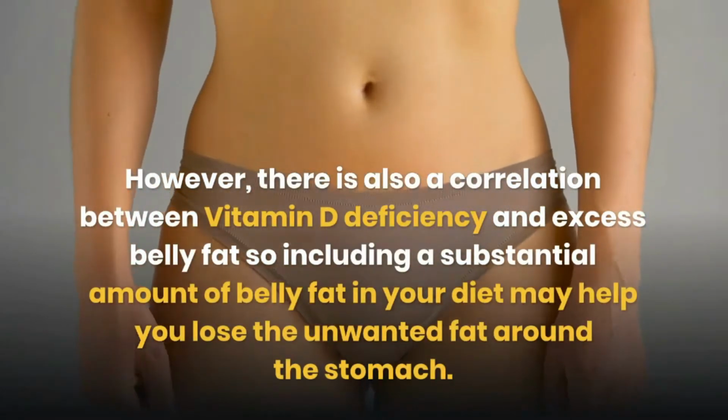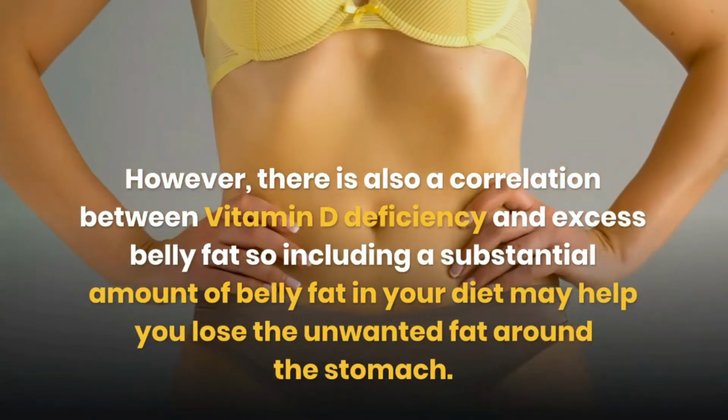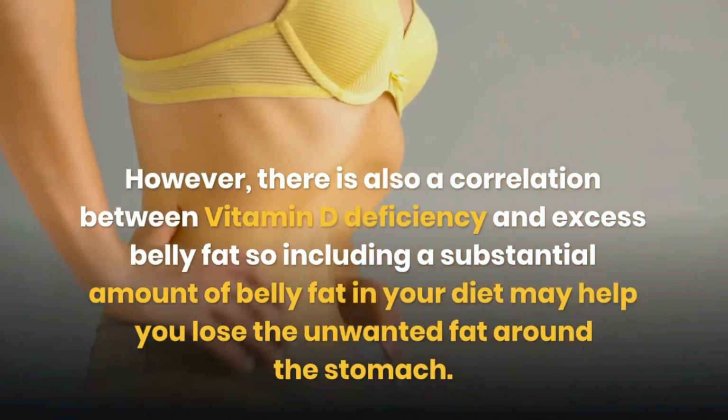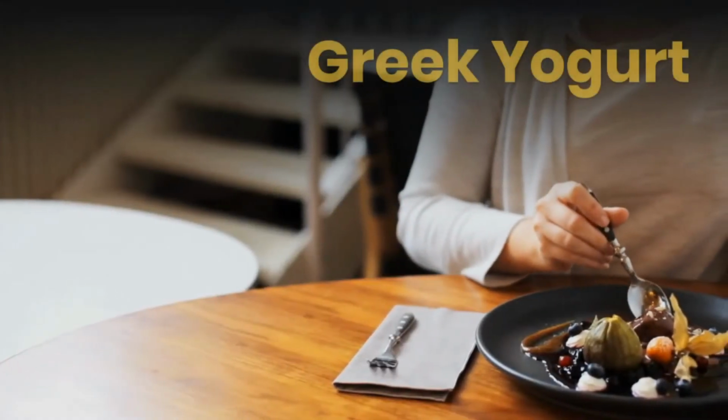However, there is also a correlation between vitamin D deficiency and excess belly fat, so including a substantial amount of vitamin D in your diet may help you lose the unwanted fat around the stomach.